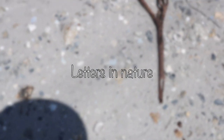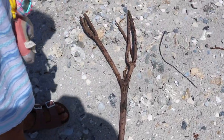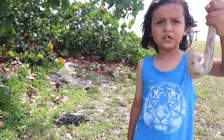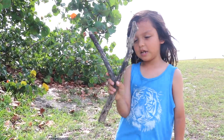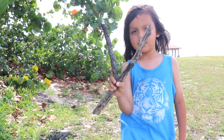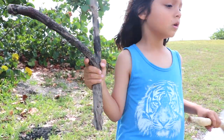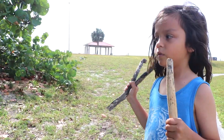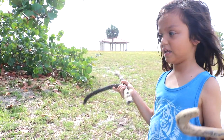Our family has this little game where we're always looking for letters in nature. You'd be surprised with the interesting findings you'll come across. We keep a list of the letters we have found so far, and while it may be a while before we find the entire alphabet, it's a fun nature game we have going on. Like Jacob? Jacob. Jelly. Jam.